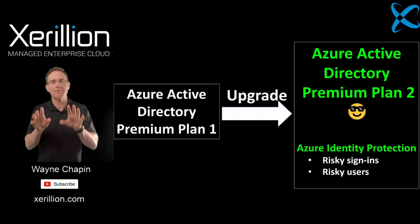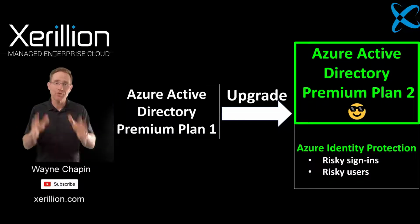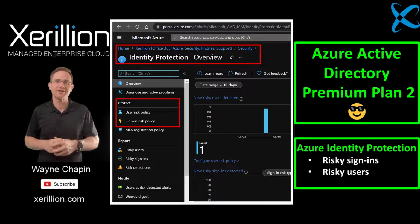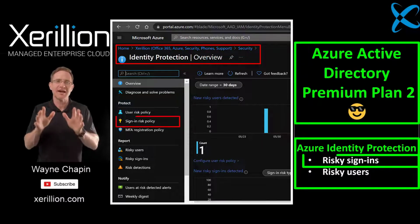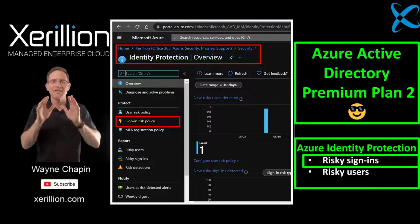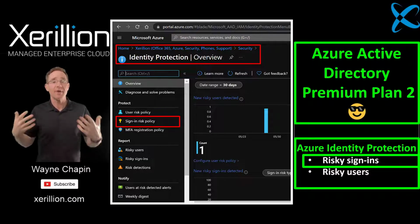And if we upgrade from Azure Active Directory Premium Plan 1 to Azure Active Directory Premium Plan 2, we get Azure Identity Protection. And that's where we get behavioral machine learning threat detection. In other words, Azure Identity Protection learns what is typical sign-in behavior for your users and establishes a behavioral baseline specifically for your company.